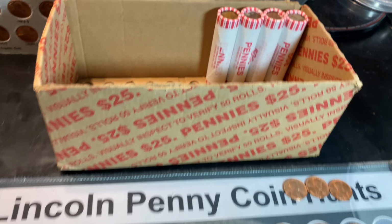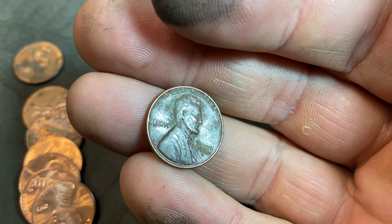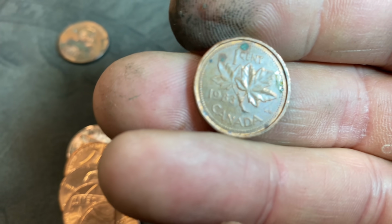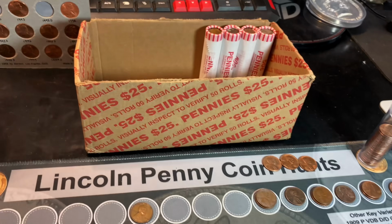Roll 46 is going to be a 2-for-1. First of the ones that we're going to find is a wheat cent, and it's going to be number 7 of the hunt. 1956D, which I'm pretty sure we have. And the other find is a Canadian. And believe it or not, it's only the 4th Canadian of the box to go along with 7 wheat cents.